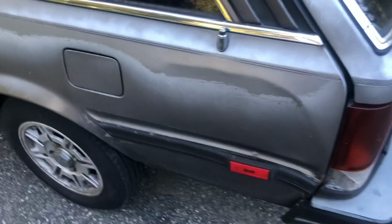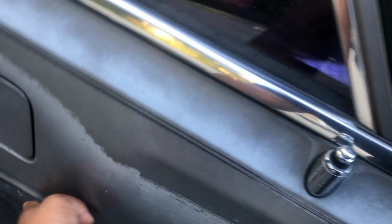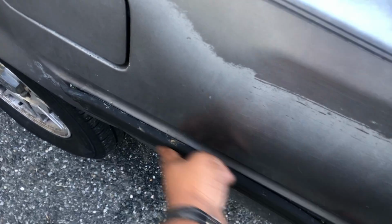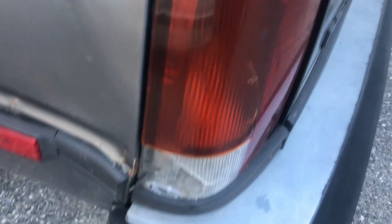Now this did have a little incident here. The previous owner told me he had, I think, run into his house or something in the fall of 2021, so he banged it up a little bit here. I had to reapply this strip with some glue. It came out a little messy, but it is on there. And so the tail light is a little busted up, as you can see there too.